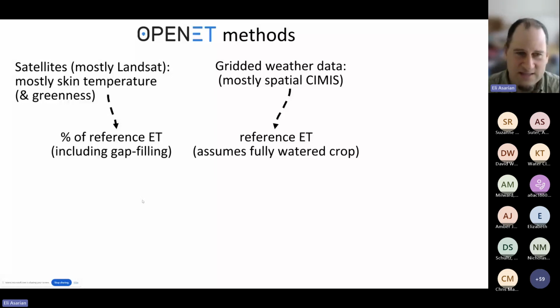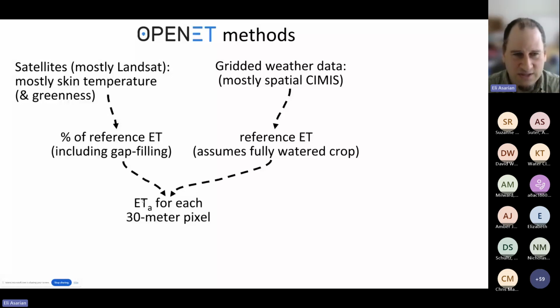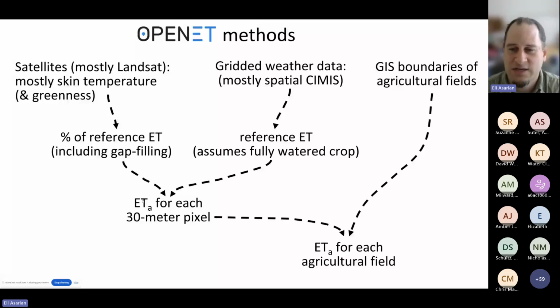There are days when it's cloudy and you don't have satellite data, so they have to fill the gaps. And once you fill the gaps, you essentially just multiply together the reference ET by the percent of the reference ET. And that gives you the ETa, or the actual evapotranspiration, for each pixel. Then you take the GIS boundaries of agricultural fields and use that to spatially summarize, so you can get an ET time series for every field.